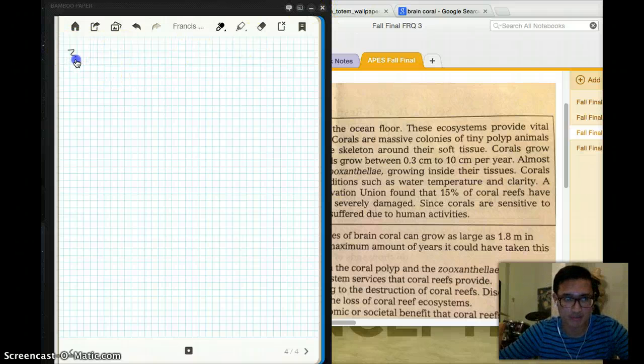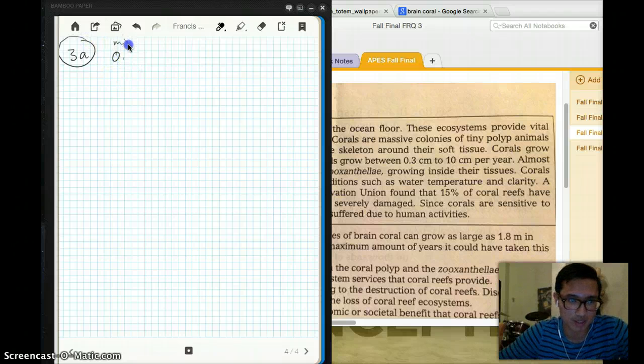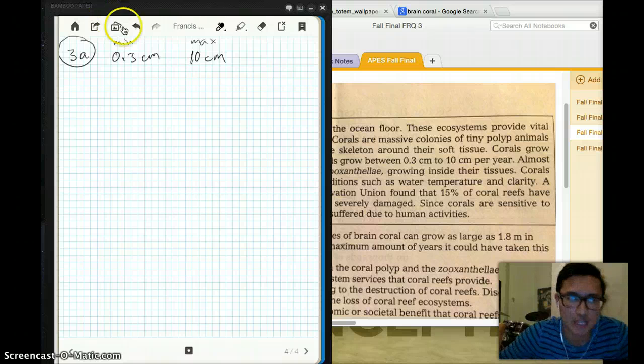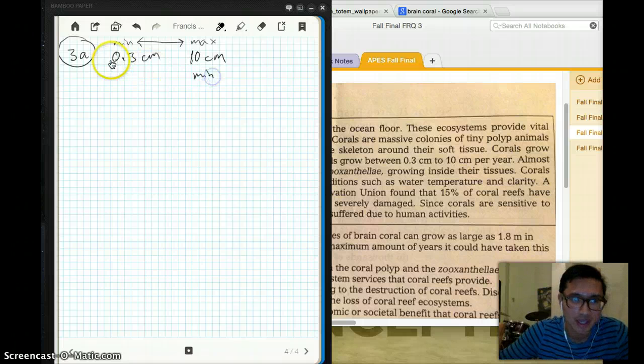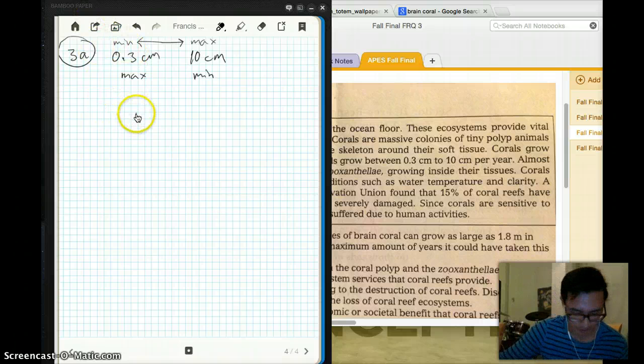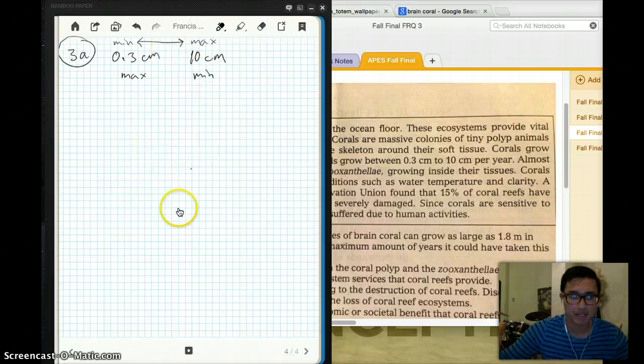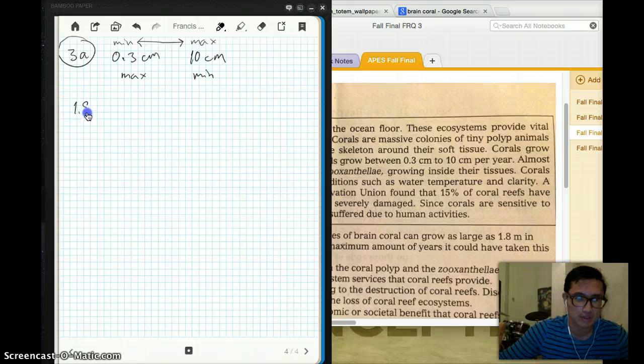So some key pieces of information for 3A: the minimum is probably going to be 0.3, or 3/10 of a centimeter, while our maximum is going to be 10 centimeters. That's when it's growing super fast. Actually, I think I have these flipped, because if it's growing super fast, this should be the minimum. And if it's growing really slow, this will be the maximum number of years. So let's go ahead and get started. Our brain coral is how many meters wide? 1.8 meters wide.